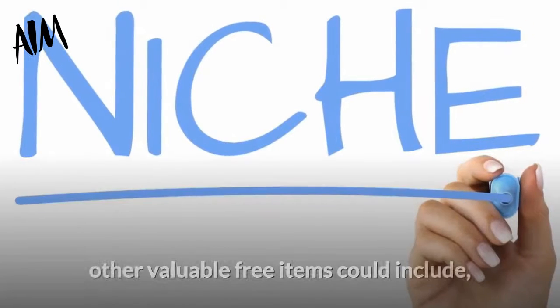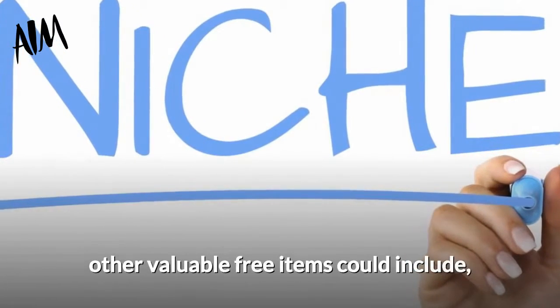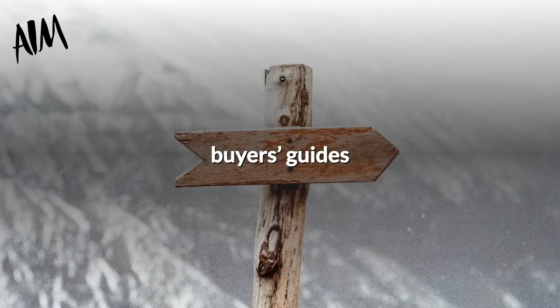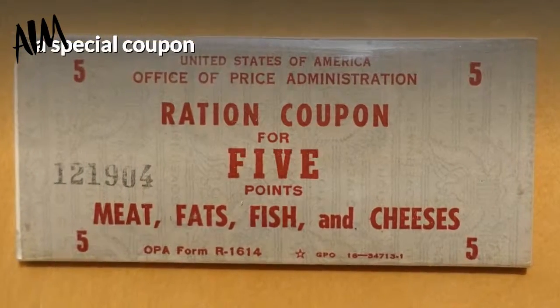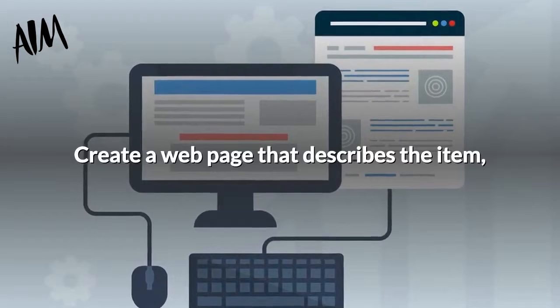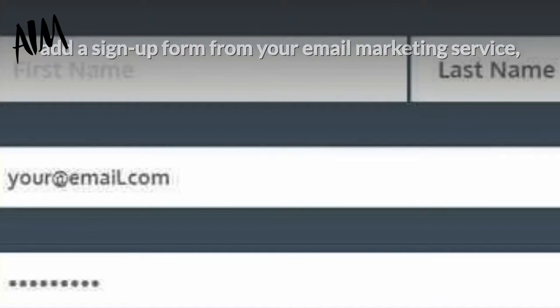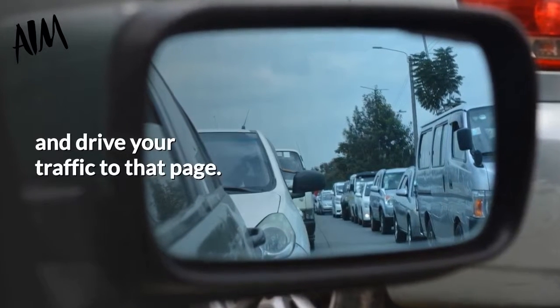Depending on your niche, other valuable free items could include, but not be limited to, recipe books, buyer's guides, a special coupon, and more. Create a web page that describes the item, add a sign-up form from your email marketing service, and drive your traffic to that page.